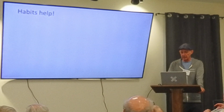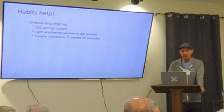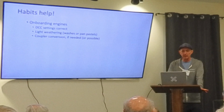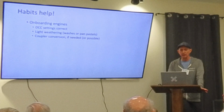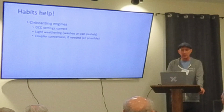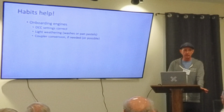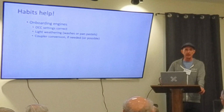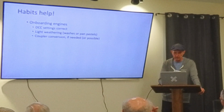So I'll just talk about those 3, and then we can go through that list of topics. One habit that I have is, if I put an engine on the layout, I make sure before I do that I've set the DCC settings in the decoder correctly. I've done some light weathering to it, and I've converted the coupler so that I don't have a pull apart from a cheap plastic coupler, which a lot of the engines come with. And I put the Kadee couplers on.